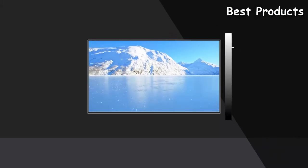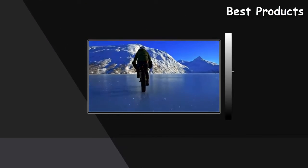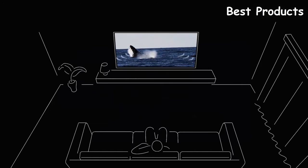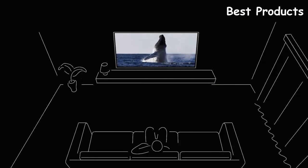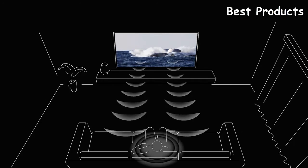Our ambient optimization technology adapts the picture and sound to your environment. It will automatically adjust the picture brightness to the light in the room, boosting it in bright rooms and reducing it in dark rooms for a perfect atmospheric view. This technology can even detect objects in the room, such as curtains and furniture, that may absorb or reflect sound, fine-tuning the acoustics so your sound isn't compromised.